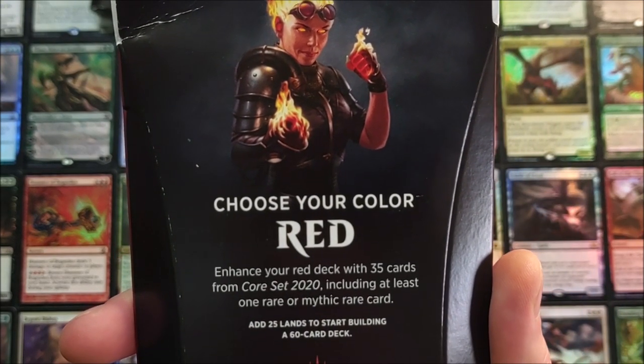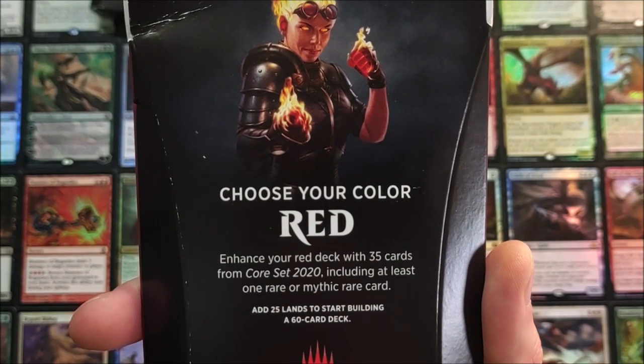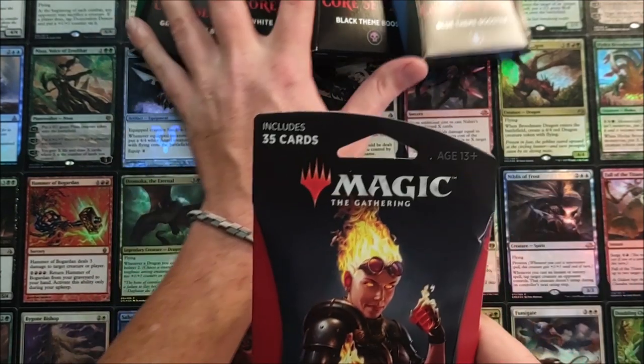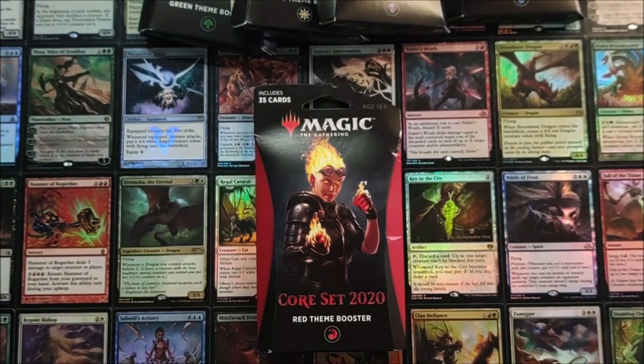Choose your color. We got red here. Enhance your red deck with 35 cards from Core Set 2020, including at least one rare or mythic rare card. I guess the odds of pulling a double rare or double mythic or whatever out of one of these is roughly 1 in 10. So that could happen.